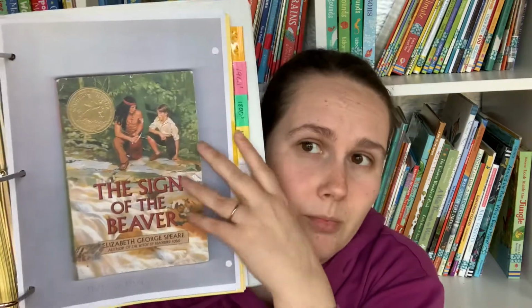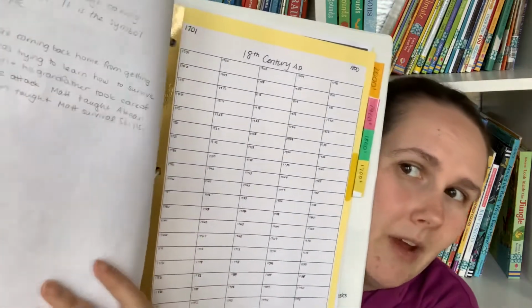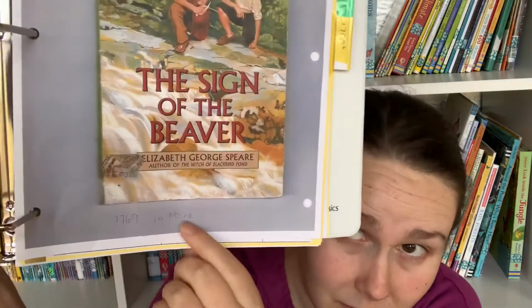What I do is I just have the kids copy the cover of the book. They could write a full book report, but they'll copy the cover of the book, and then on the back they write a little bit about the book. Can't see that. So they'll write a little bit about the book, and we'll also put on here the date and where it happened so that they know. And then we put these in order.